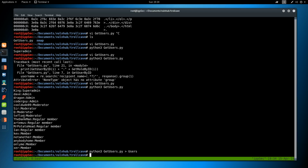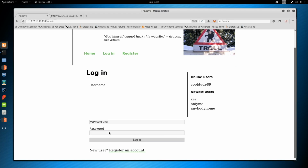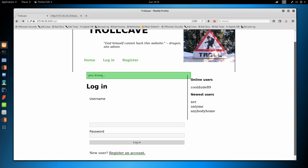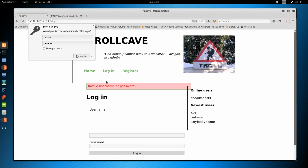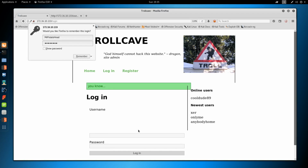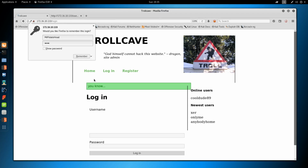So we have the Dankman, Q, Teflon, Mr. Potato Head. So let's just try to log in as Mr. Potato Head. If we go to the login tab, Mr. Potato Head, password, we'll say Mr. Potato Head. Click login, and we get something, which is interesting, because if that user didn't exist, we get invalid username or password. So if we put anything in this password field, it's displaying something, which is odd.